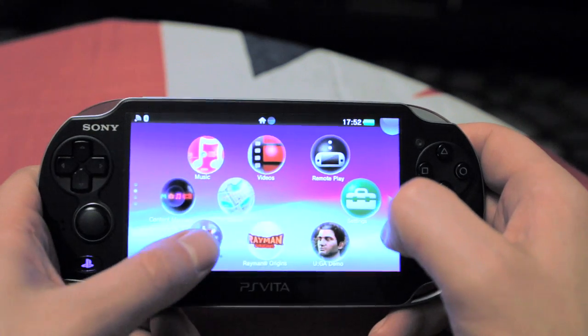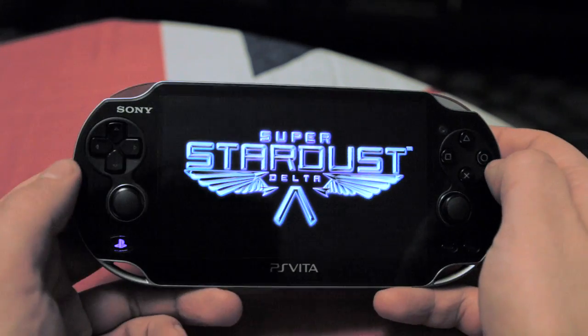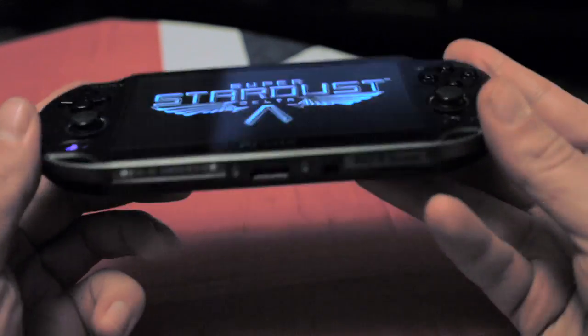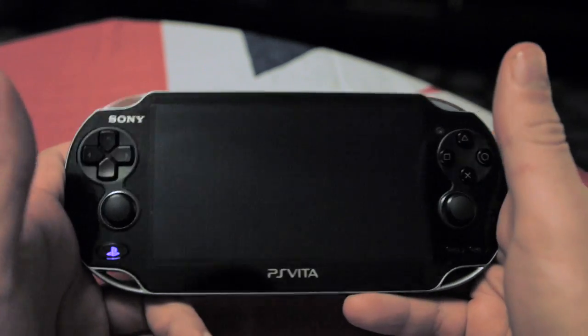Is it better than the 3DS? Well, it's debatable, isn't it, really? I can say that the screen, the OLED, whatever it is, little touchscreen on the back, is gorgeous. It really is. It's really vibrant.